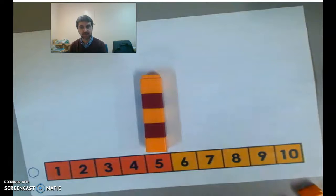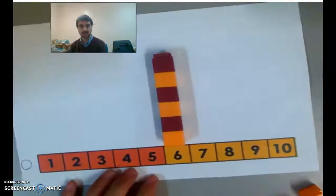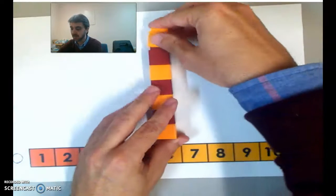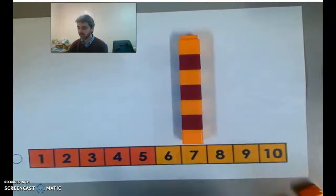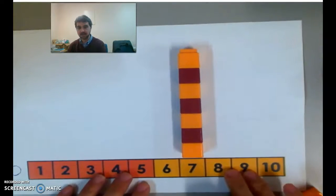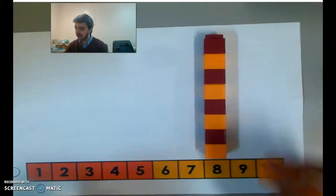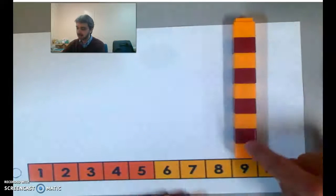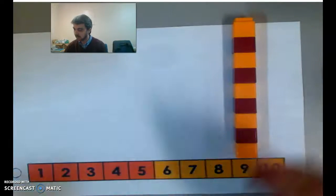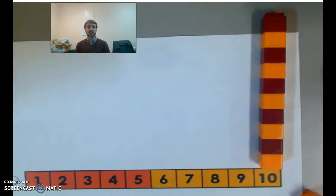What if I add another 1? Now I have 5. What if I add another 1? Now I have 6. Okay, so you see how it's getting bigger by 1 each time? If I add another 1, I have 7. Count with me. 1, 2, 3, 4, 5, 6, 7. If I add another 1, I can move up to 8. If I add another 1, I can move up to 9. 1, 2, 3, 4, 5, 6, 7, 8, 9. And if I add 1 more, I can go up to 10. Jump up to 10. Look at that.